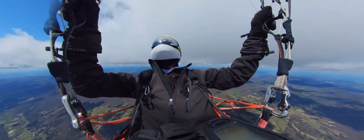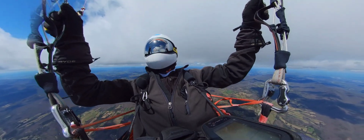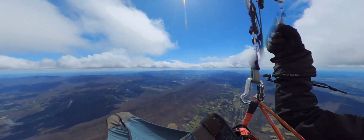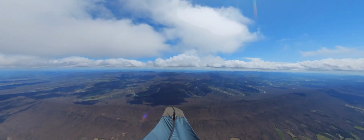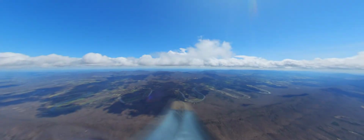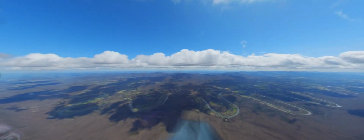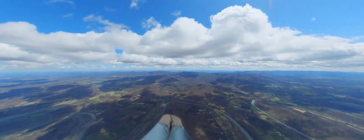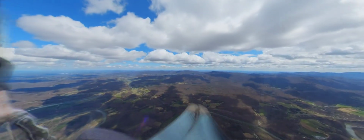So I like to top out to the cloud base, then I go and glide, push a little bit of speed bar to make it a little bit faster, and then it's one stretch all the way to the other side of the Page Valley. I like to take a line to the dark pieces of the clouds. That's where it goes up.